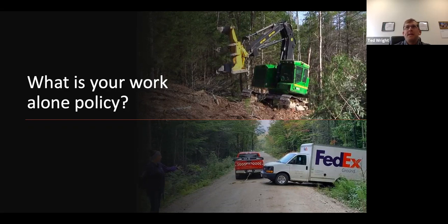But this is a case where a work alone policy would have helped this person not have to stay in a FedEx truck on the side of a logging road in Rangeley. I don't think it was a good experience, I'm sure, but it was in the news and I thought it was relevant to today's conversation. So again, if this person didn't show up at 9 o'clock, because that's when their shift is done, and if they didn't send a text or a phone call by 9 o'clock, then something obviously was wrong. This was not in place. 9 o'clock went by. The person stayed there all night. There was never a policy in place. So have that policy, make it known, and have your employees follow it.